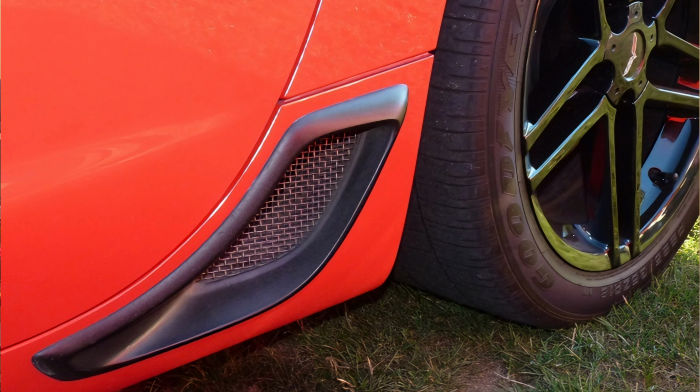Now moving on to number 6 is the fake brake cooling ducts on non-Z06 models. You don't have a Z06. And there's nothing wrong with that, guys. Just accept it and move on. Don't buy these cheapo little brake cooling vents and slap them on your FRC or on your base model and think that you got something special, because you don't. If it's not functional, it's automatically ricey and you lose 1,000 respect points.